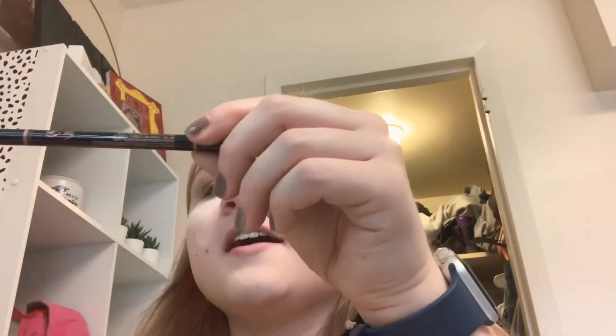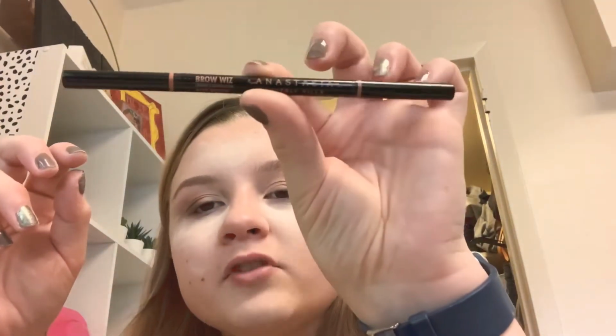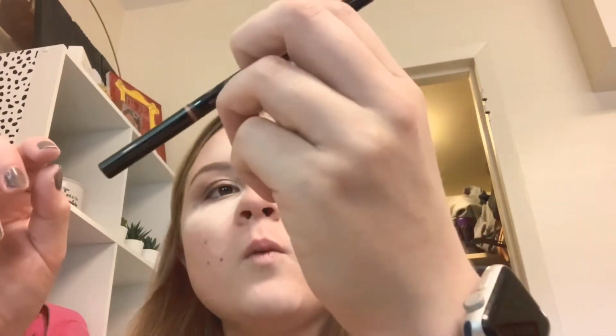I do use the Anastasia Beverly Hills Brow Wiz. I love this stuff. And I also use the Anastasia Clear Brow Gel. I love this brow gel. My only complaint is it makes them kind of stiff, but you definitely know it's in place.